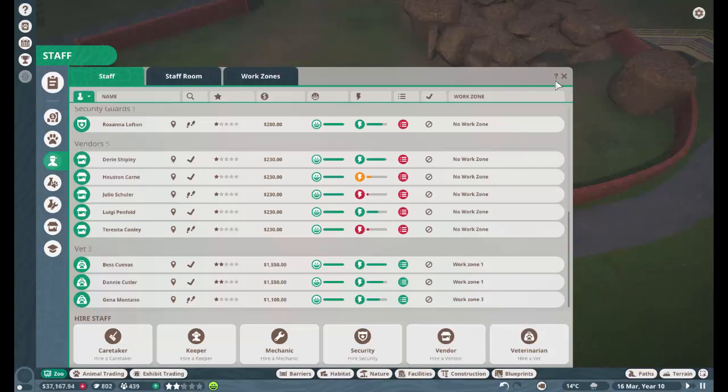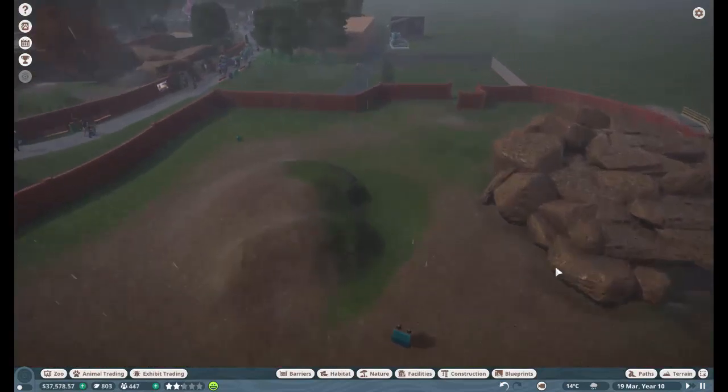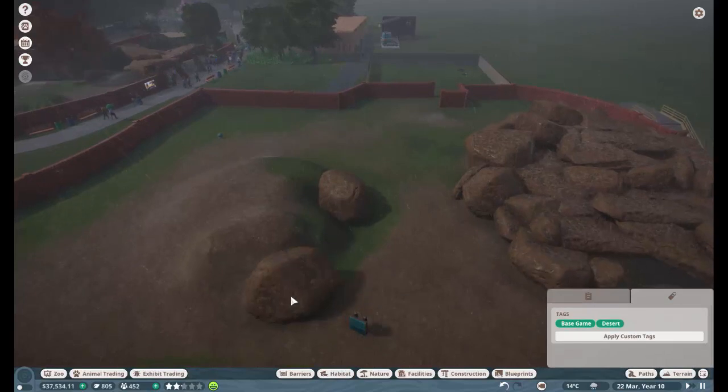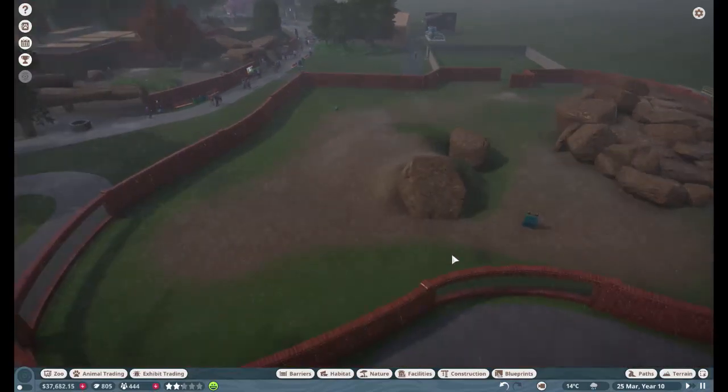Do I have any vets that are in this zone? Nope, they're all in work zone 1. I'm going to add 1 vet to work zone 3, so that way they'll be able to get here. No problems.